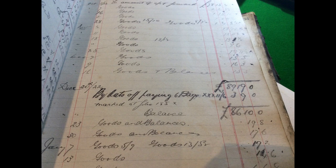Now, one thing that struck me when looking at these bills that were given out, invoices as we would call them, if you're looking down this page here, it says in the heavy black type or writing there, 'by oats off paying 6 bags.' It was £3 9 shillings. So he's brought 6 bags of oats in to pay off some of his bill. And that's very common in this book. So people were bringing in what they had, whether it was turnips, anything to seem to be trading to pay off some of their bill, along with cash as well.